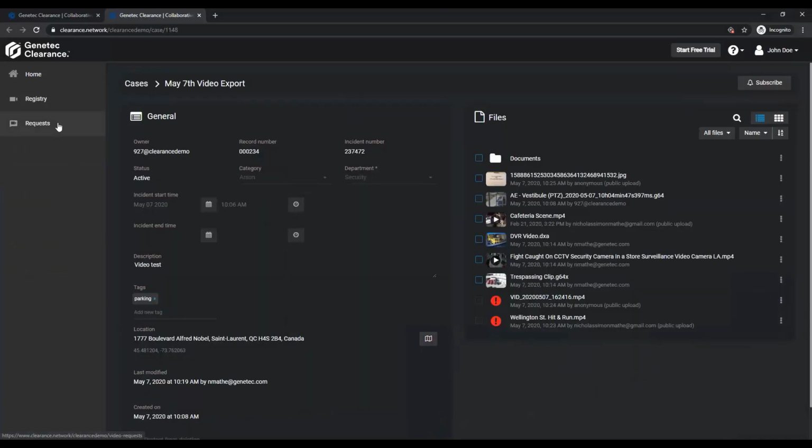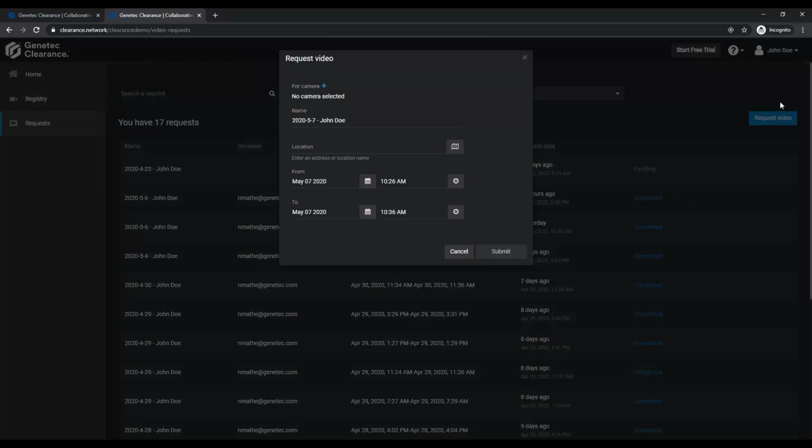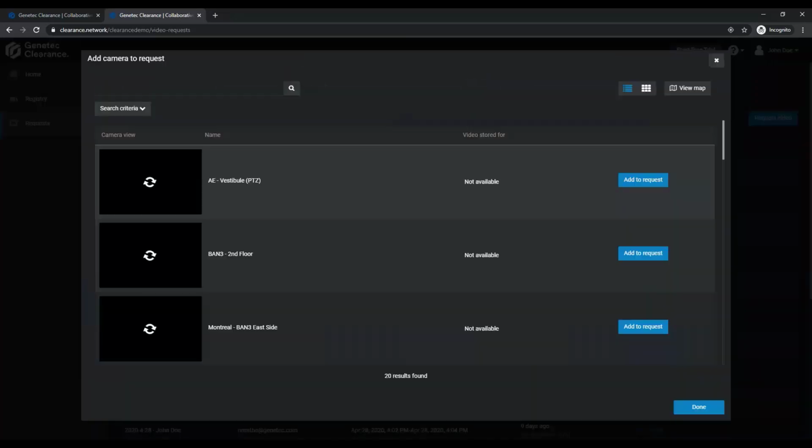I'm now logged in as the officer, and I can come over into the Requests tab here. This is where I can see all of the previous requests that I've submitted. I can review any of them if I need to, and I can also click on Request Video to generate new requests. So with the Request Builder open, the first thing I'll do is click on the Cameras option.